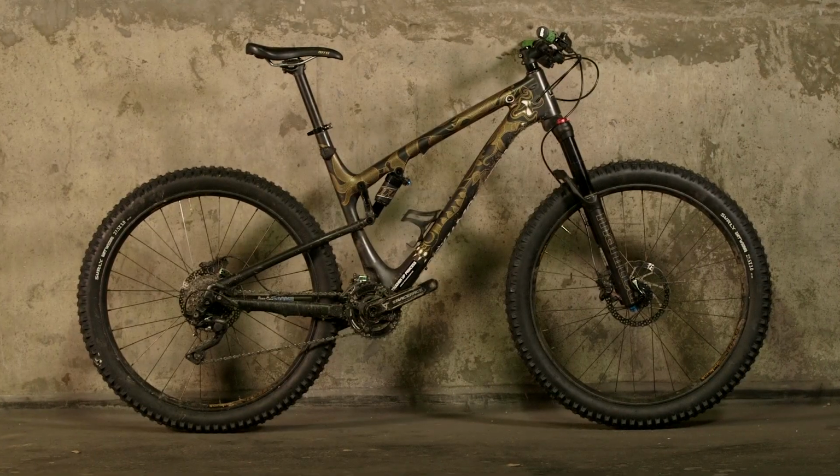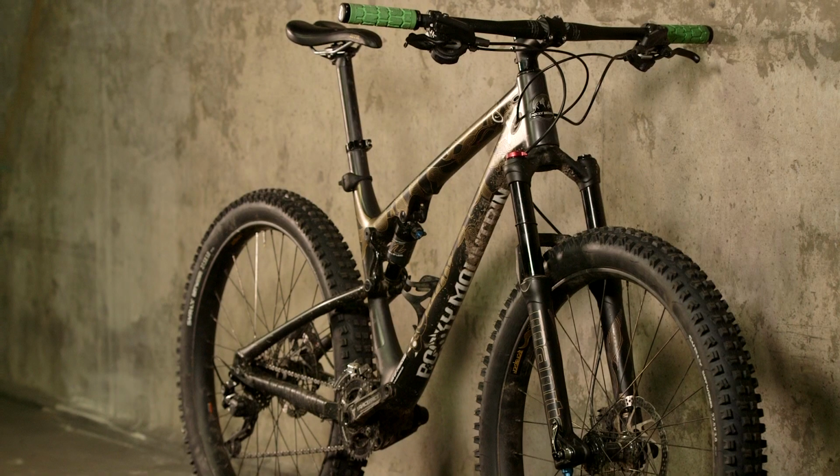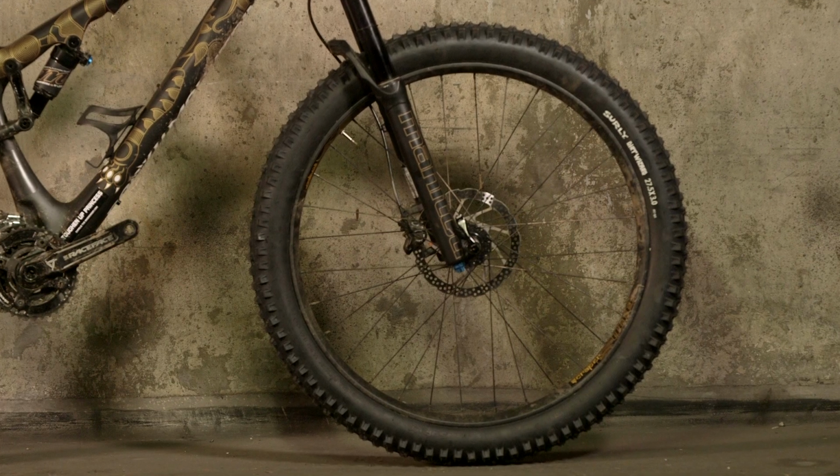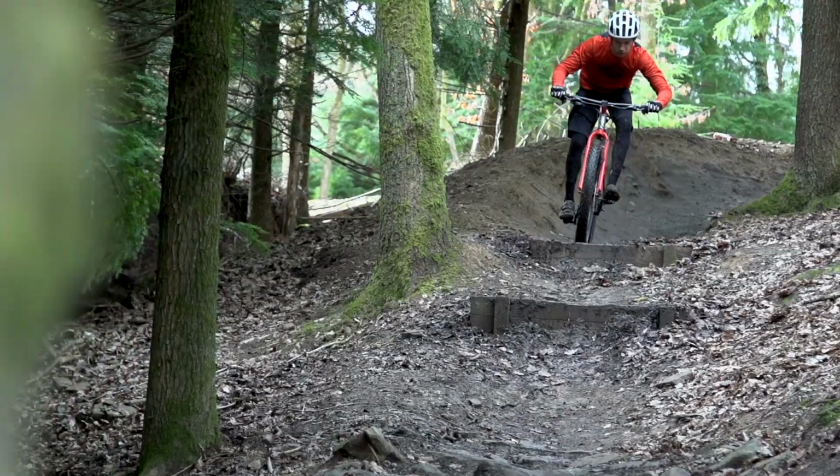We think Rocky Mountain have been quite brave with the Sherpa. They're definitely doing something different. If you're looking for a bike for maximum laughs, then this probably isn't the one. But if you are looking to disappear into the wilderness for a long time and you're happy to take the risk on a shock blowing or fork maybe not being quite as reliable as a fully rigid bike, then this is definitely a comfortable performer which will get you out into the hills.